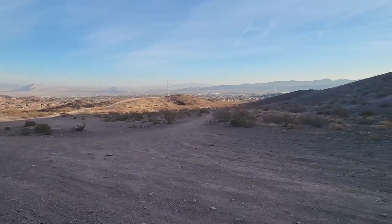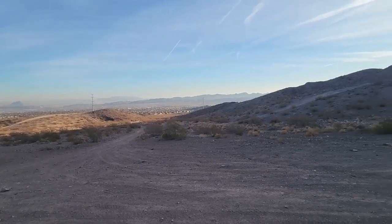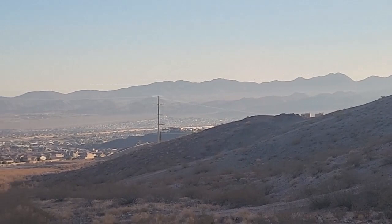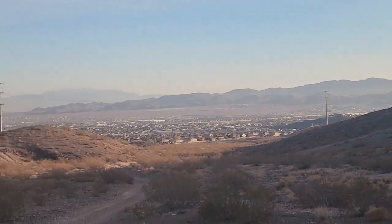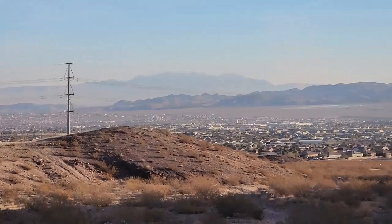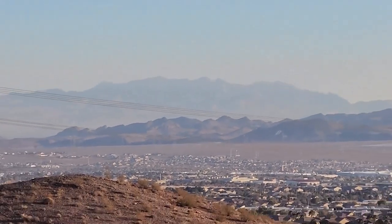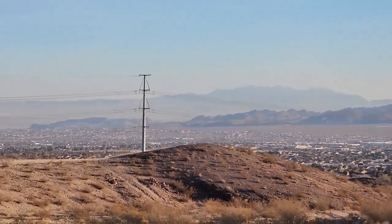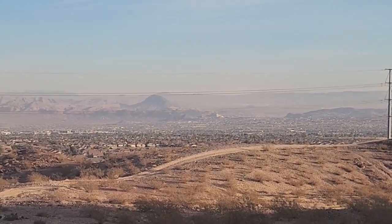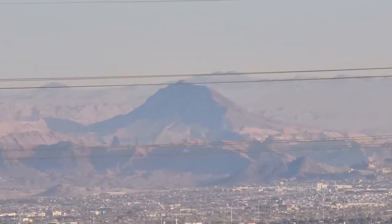Okay, here we are. We've continued up this road. We're at a high point. Great view. River Mountains over in this direction. And then going in this direction, possibly the Muddy Mountains. Not 100% sure, but Jean-Luc is sure. So they are the Muddy Mountains. And Lava Butte. So now you begin to recognize places.